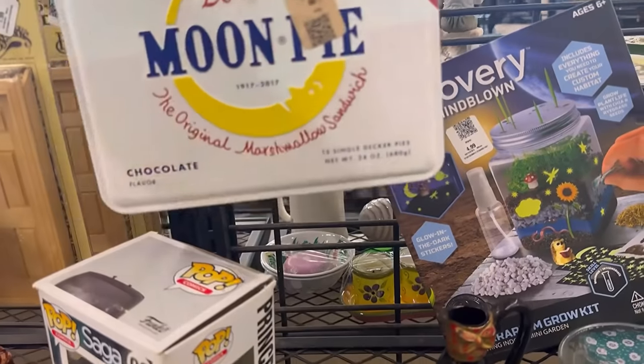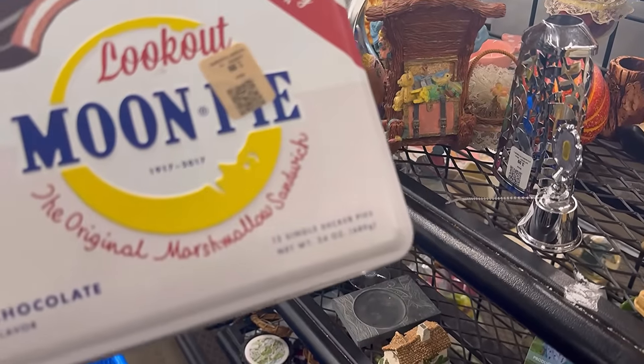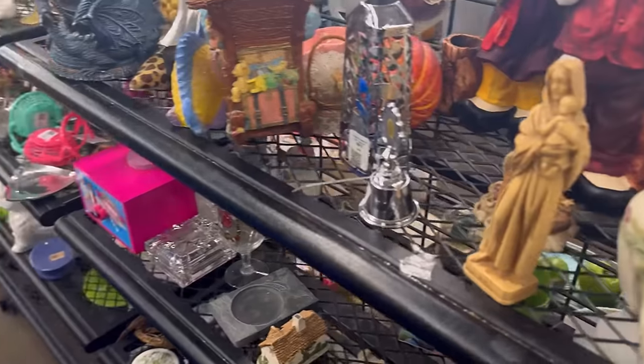Moon pie. Oh my gosh. This is gonna be new, though. It's still cute. Made in the USA. It's still cute. I might get that.